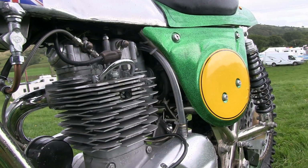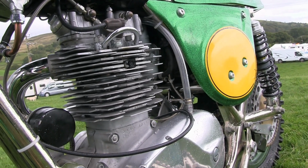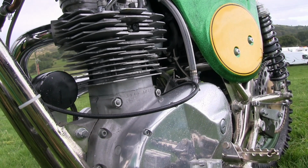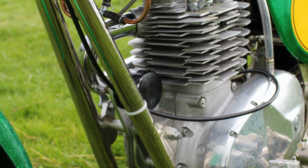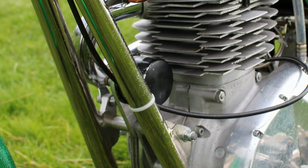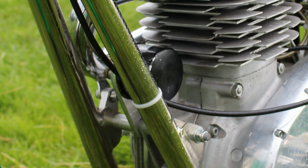Now, more upgrades once again on this BSA Victor motor is this external oil filter system, which is a major improvement on the old in the frame type filtration system that these Rickman chassis used to have. And the other plus point of this improved system here is that the filter cartridge is quite easily accessible for any maintenance that may be required.